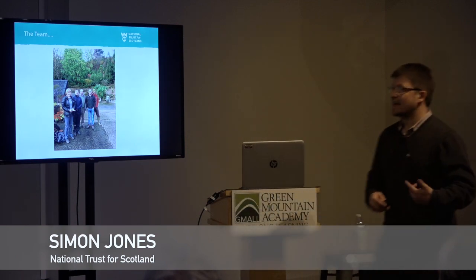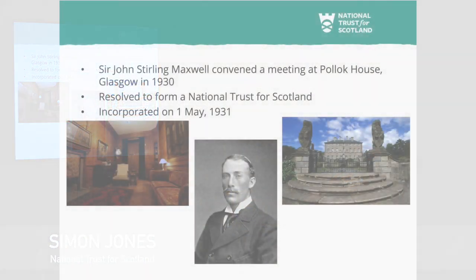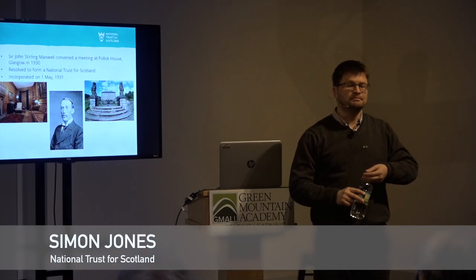Before I get to any of the gardens I'm going to talk about, I'm just going to give you a little bit of a potted history of the National Trust for Scotland. I'm not going to go into it in too much detail, other than to draw your attention to the fact that this is Pollok House, and the year in which the National Trust for Scotland came about, 1931. So it's quite an important time.